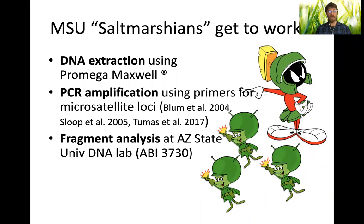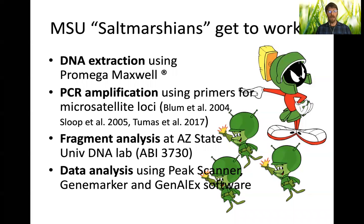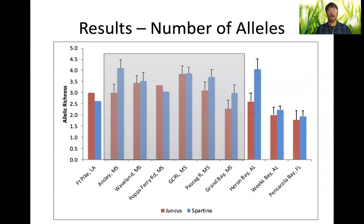Finally, fragment analysis was done at Arizona State University's DNA lab. And data analysis was then done on the information using Peak Scanner, GeneMarker and GenAlEx software. I will move on to some results now.